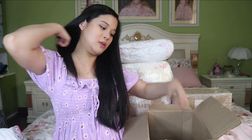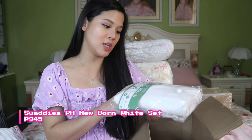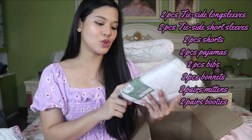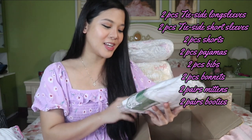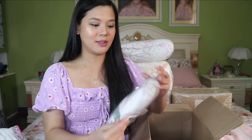So next, we have, this is from Swaddies PH and this is a newborn white set. So, ang laman nito is 2 pieces na tie-side long sleeves, 2 pieces na tie-side short sleeves, 2 pieces na shorts, 2 pieces na pajamas, 2 pieces na bibs, 2 pieces na bonnets, 2 pairs ng mittens, and 2 pairs of booties. Lahat ng to ay 945 pesos. I think nakatipid na rin ako doon kasi ang dami niyang laman. Pero liit lang niya. Sobrang liit lang niya.